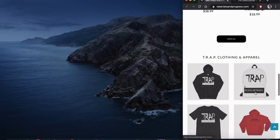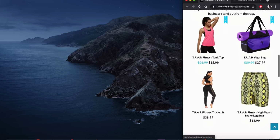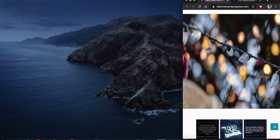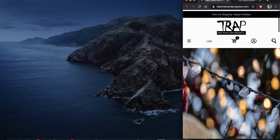So focus on maybe the backpacks and the apparel real quick, because the yoga is kind of throwing me off. It's throwing me off. I'm not going to lie. I'd make these banners smaller, especially because this image is just not relevant at all. You see how it's just taking up space on your website?